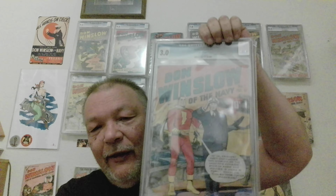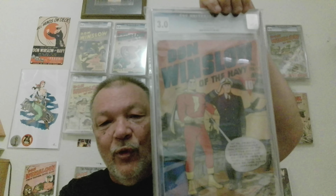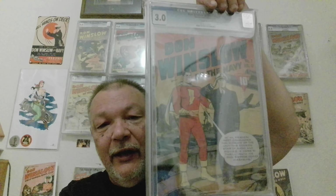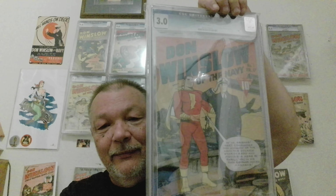Previously shown this one, but I love it. This is Don Winslow of the Navy number 1, his first appearance in his own series. And here he is on the cover with Captain Marvel. Low grade 3.0, but I still love this book.